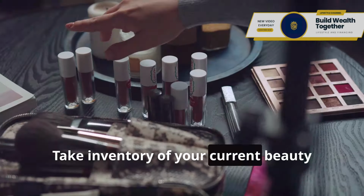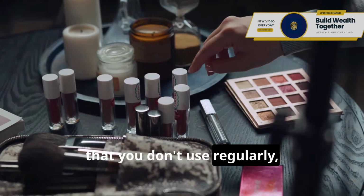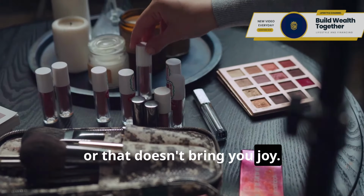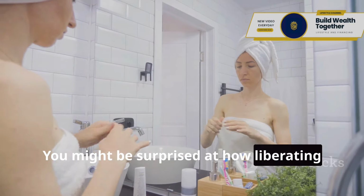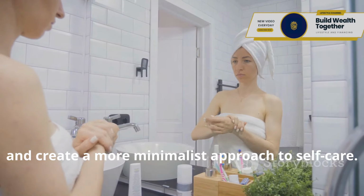Take inventory of your current beauty products and get rid of anything that's expired, that you don't use regularly, or that doesn't bring you joy. You might be surprised at how liberating it feels to streamline your beauty routine and create a more minimalist approach to self-care.